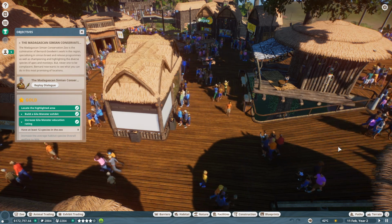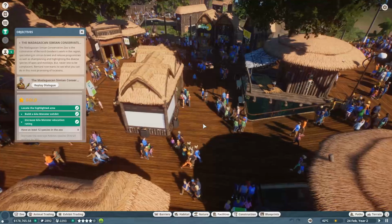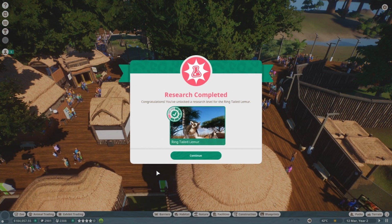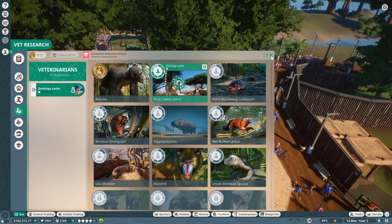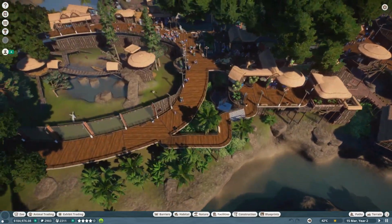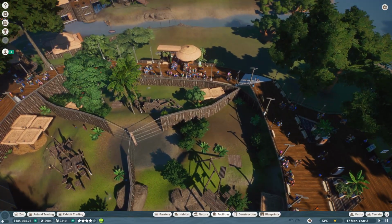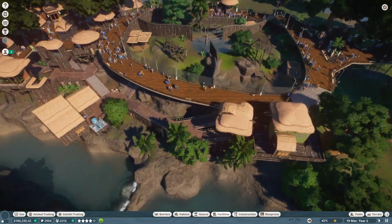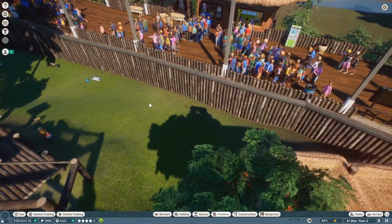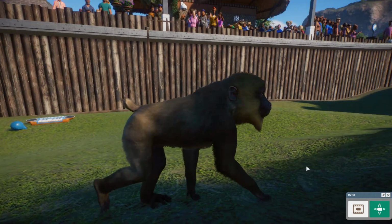Okay then. Right, so we need to have 12 species in the zoo and we've got 9. Right, let's get to this. Where shall we... I don't really know. Don't think we can actually fit any more. I don't think ringtail lemurs and stuff can share with other animals. Oh, I didn't know we had these. Oh, look at it.